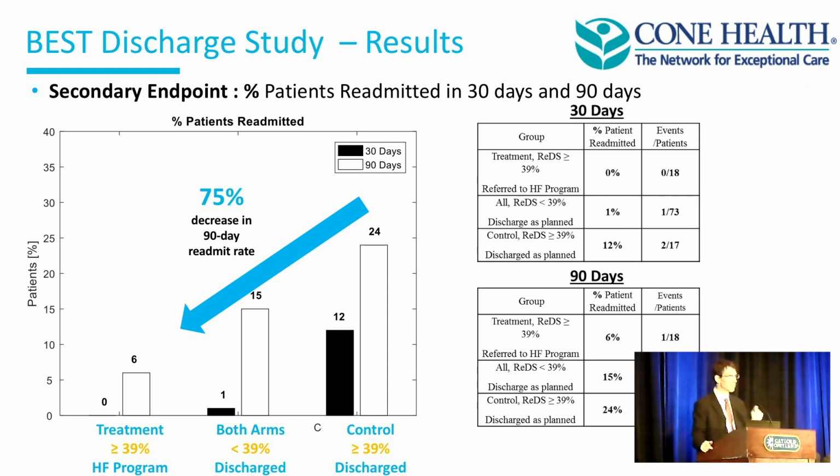So there seems to be some benefit of making sure these patients are decongested at the time of discharge. There's been a lot of data before looking at how much weight they gain and so on. We actually measured their lung water prior to discharge and tried to prove this point. Granted, the numbers are small. We're underpowered for a lot of these things, but we still think the 30-day data is pretty powerful.